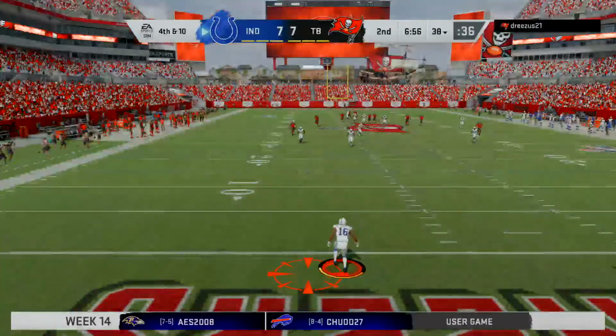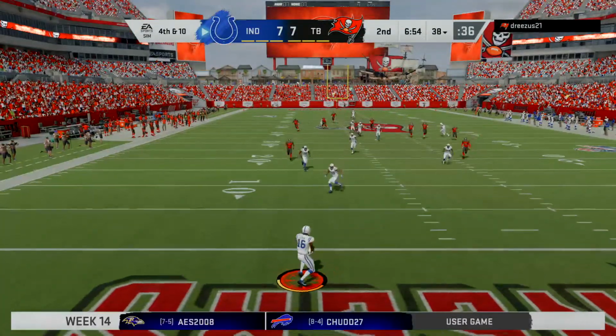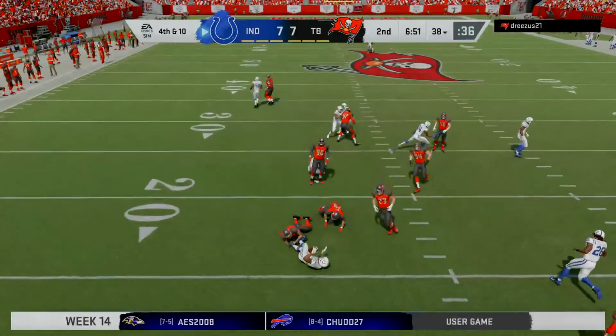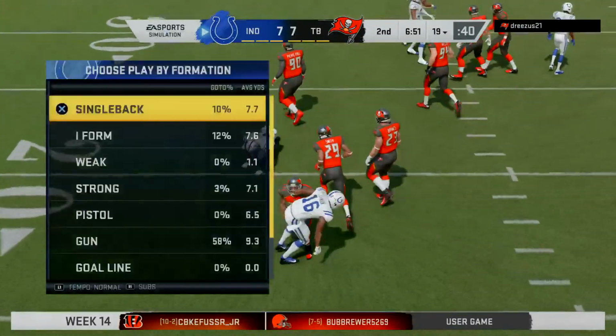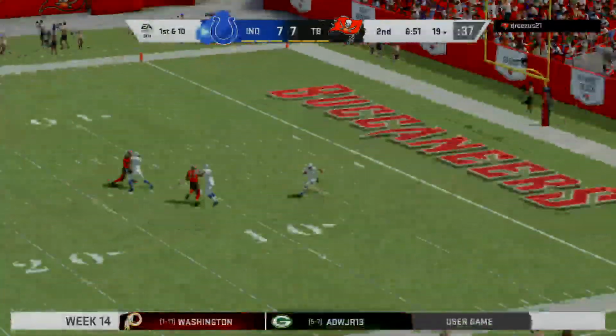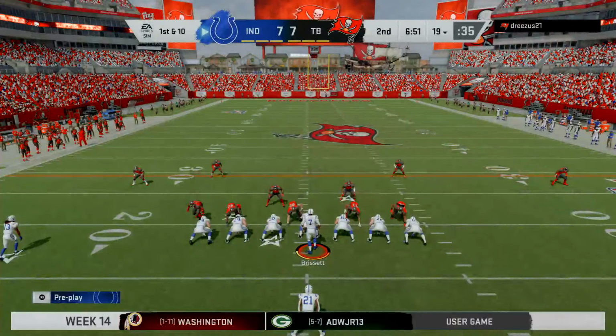He steps into this one, and this is a rocket. Oh, he'll field it in the end zone. A very good return there. Give him an even 20 yards. And the Colts will go on offense here, 1st and 10.